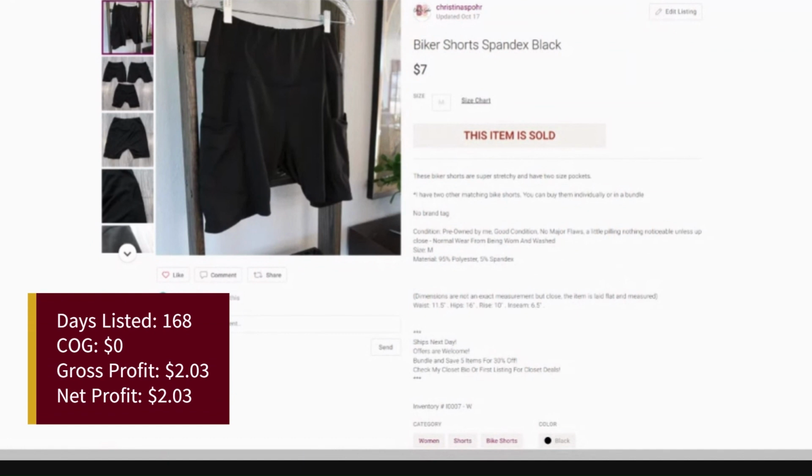So these biker shorts were from my closet, so my cost of goods was $0. It was listed April 29th, 2023, and it sold October 17th, 2023. That's 168 days listed. My listing price was $13. It sold for $7, with the Poshmark fee being $2.95, and then I also did a shipping discount of $2.02. My gross and net profit were $2.03.